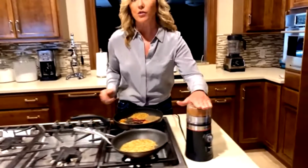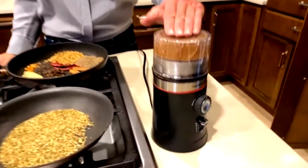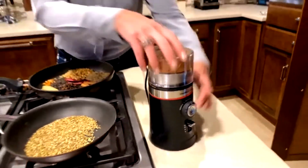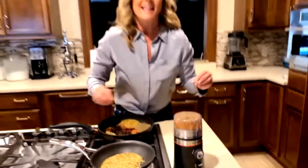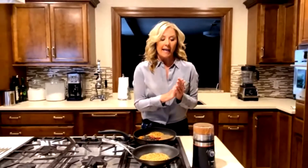After that, I put them into a coffee grinder that I use only for grinding spices. Once they're ground, you have a beautiful toasted spice. Put that in the jar and it's much more aromatic than what you would get at the grocery store.